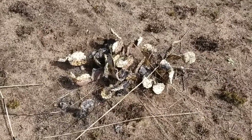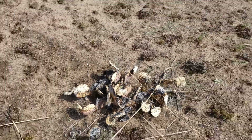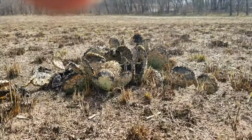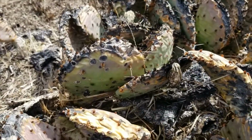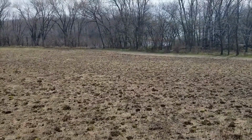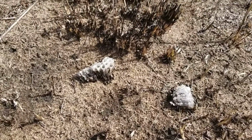Another prickly pear cactus. This guy got toasted pretty good. Don't worry, he'll come back just fine next year. There's quite a few of these out here. This one seems to be coming back. Got a little bit of green in there. There's even a wasp nest out here without a tree anywhere around. Who knows how that got here?